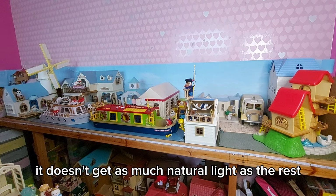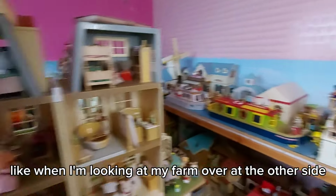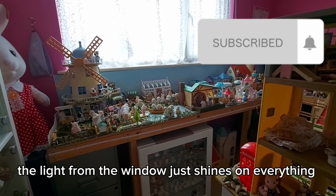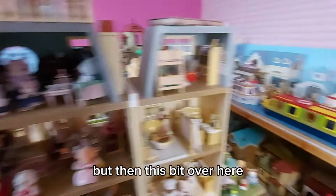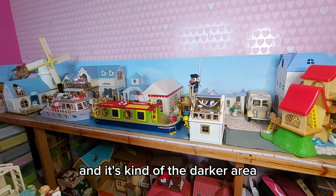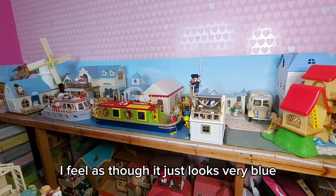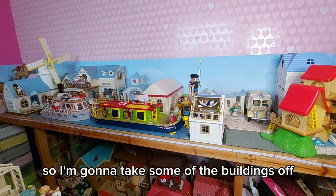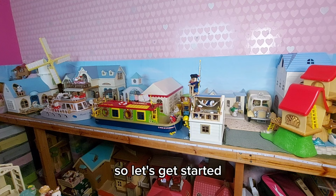Because I think this part, also because it's at the back, doesn't get as much natural light as the rest. Like when I'm looking at my farm over at the other side, I feel like this always looks good because the light from the window just shines and everything looks really bright. But then this bit over here, where it's all mainly blue anyway and it's the darker area, I've lit it up with my ring light, so there's not as much natural light over here. I feel as though it just looks very blue. So I'm going to take some of the buildings off and then add some little shops and sets. So let's get started.